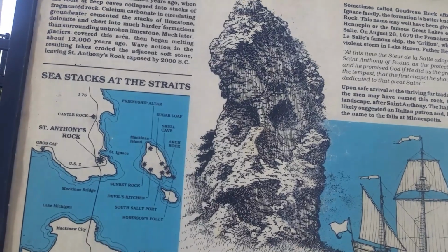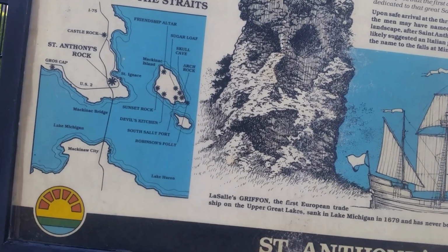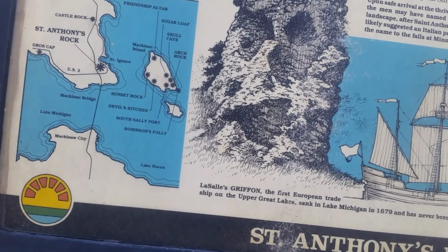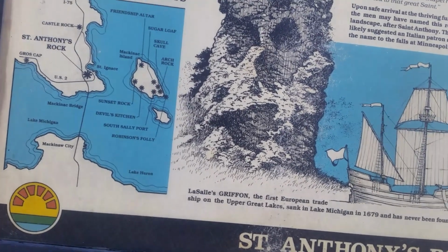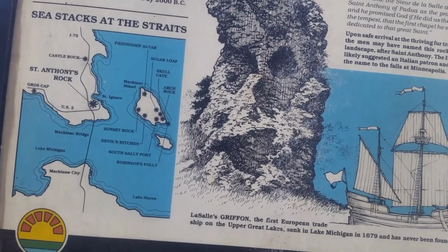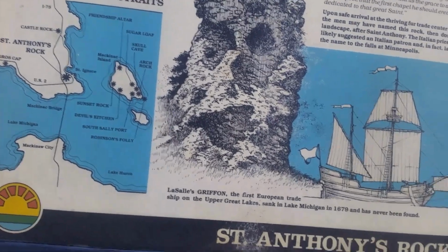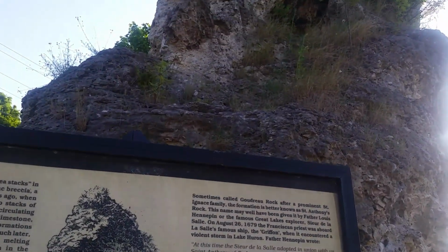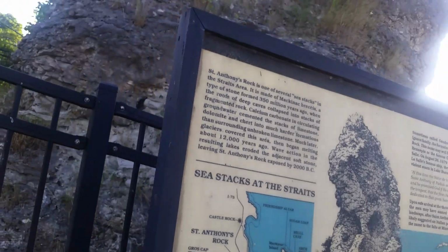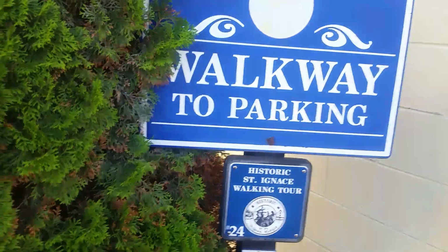Anthony's Rock is one of several sea stacks, they're called, in the strait areas, made of Mackinac breccia, a type of stone. When the roofs of deep caves collapsed into stacks of fragmented limestone, calcium carbonate and groundwater cemented the stacks, and dolomite and chert, into a much harder foundation than the surrounding limestone. That's what I sort of thought. So basically it's concretized or calcified limestone. It's pretty cool, really cool. I've always found this rock to be really fascinating and just a cool natural feature here overlooking the downtown area.